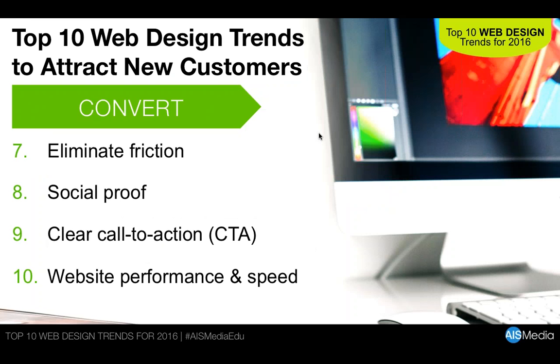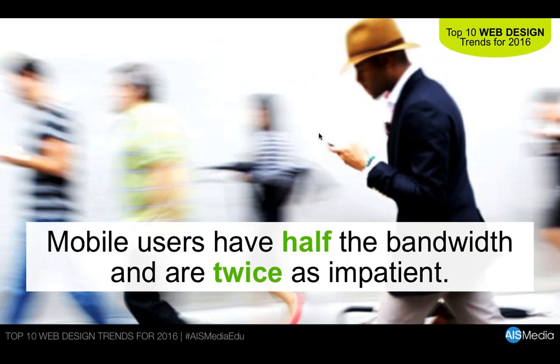So, number 10, we're going to say website performance and speed is an absolute focal point this year, or should be. And we've said this before in some of our prior webinars, and I think it's a good reminder to say mobile users have half the bandwidth and are twice as impatient. And that's because, number one, they're on the go, on their feet, in the car, in the train, and bandwidth sometimes suffers. Things don't load very quickly.